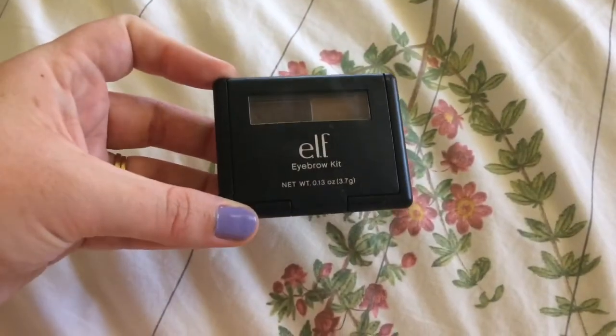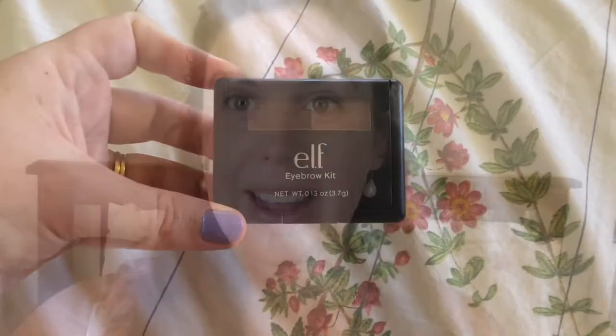And next is time for eyebrows, so I just use a spoolie to kind of brush them out a little bit, and then I use the e.l.f. eyebrow kit in Light. And I just ever so softly, with barely any product, just kind of fill in any little gaps that I have where the hair is a bit sparse. And yes, I think that's quite a nice product too.